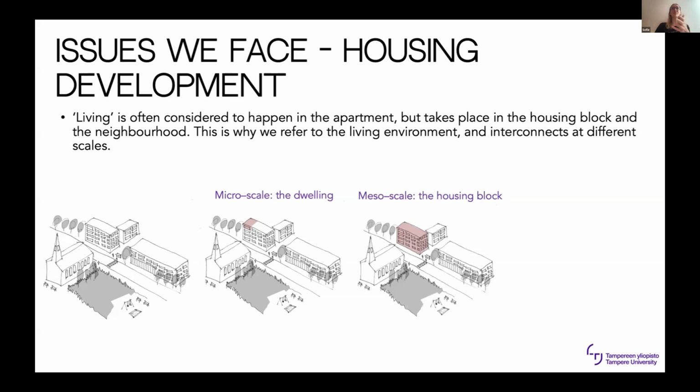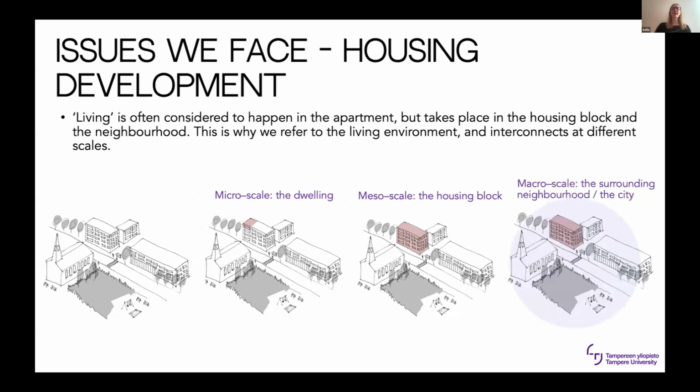The last example from the student competition shows you that in one block, you can have diverse other uses that bring the community together, that actually create a community rather than just living in that one unit. And then, of course, there are the surroundings, the immediate neighborhood, and the wider city as well. So we have these micro, meso, and macro scales that I'll come back to.